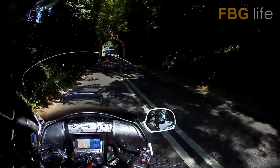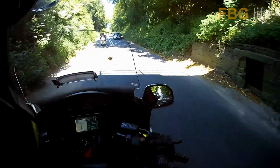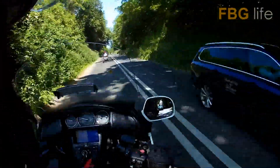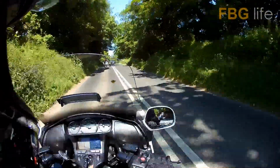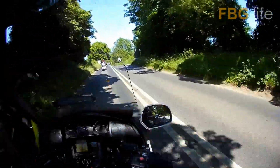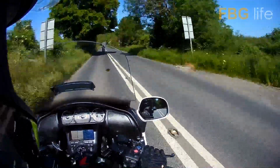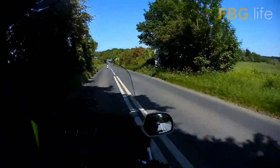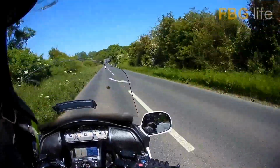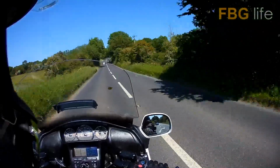waypoint that you plotted. And actually, on this weekend, there was one occasion I had inadvertently put the waypoint on the wrong side of the road, and the route tried to take me all the way around the houses just to get back to where I've already been. So that's worth bearing in mind. But it does work just as well as the Honda planner.